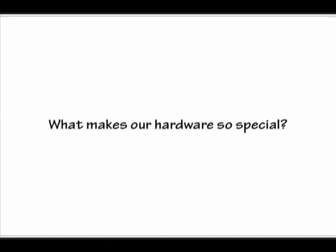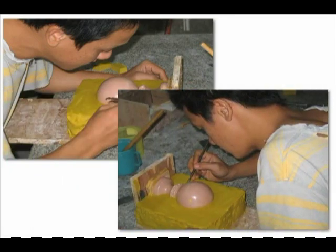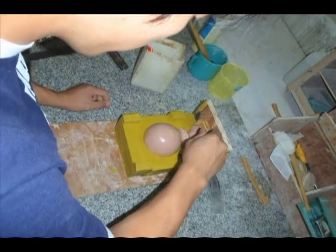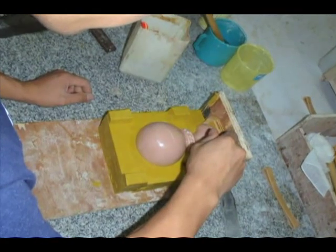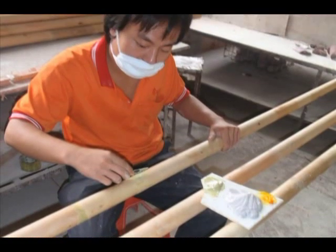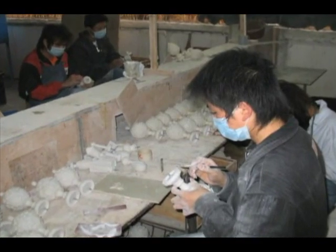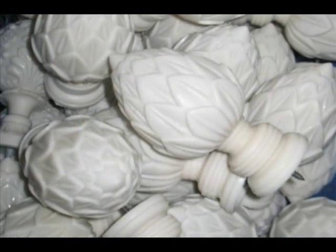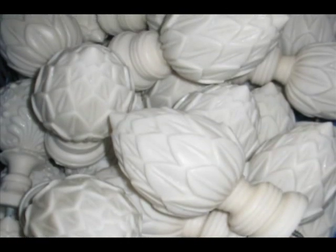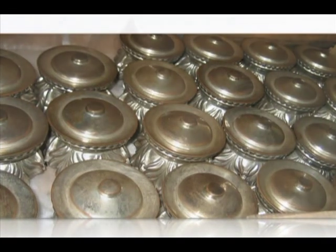What makes our hardware so special? Well, I think it's a combination of quite a few things, but the materials that we've selected are of the highest grade. We've used a very, very high quality resin for all of our finials, and we've used a very strong wood that our poles and some of our rings are made out of. What's so wonderful about resin molds is you can get so much more detail in the actual finial with design, shapes, and patterns than it is to reproduce in hand-carved pieces, say, out of wood.